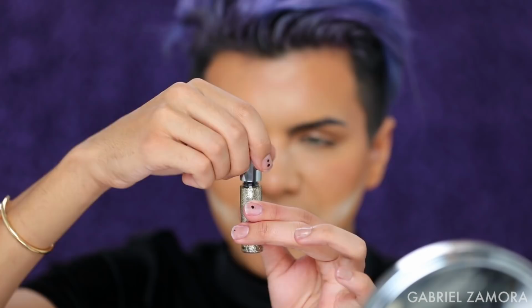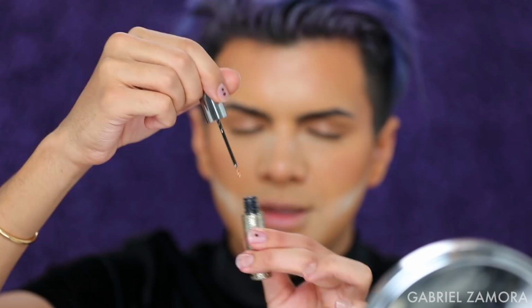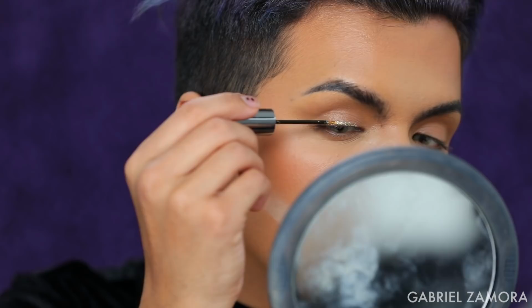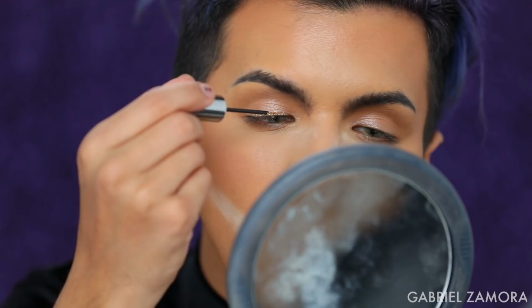Okay, and now for my favorite part, I'm gonna be grabbing this Heavy Metal Urban Decay glitter liner in Midnight Cowboy. I used this, you guys, on a previous first impressions video, and I've been obsessed with this gold one. And imagine for the holidays how pretty this is. There was a red one, there were so many different colors, and I'm just like, this is so pretty.